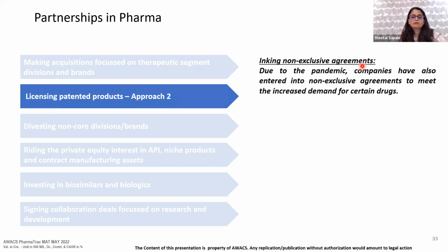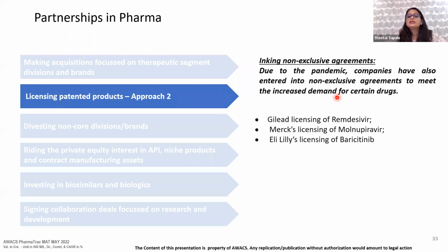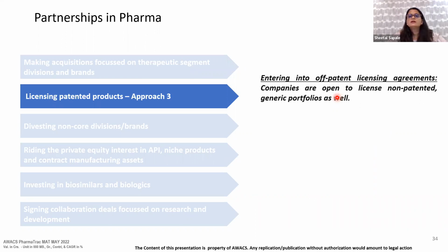When we talk about licensing, the majority of the time we used to hear about exclusive agreements, whereas the approach in COVID times has been non-exclusive agreements, wherein due to the pandemic, companies have entered into non-exclusive agreements to meet the increased demand for certain drugs. It is very difficult to partner with only one company and ensure that the increased demand is met. Gilead's licensing of remdesivir, Merck's licensing of molnupiravir, and Eli Lilly's licensing of baricitinib are some examples. The third approach is entering into off-patent licensing agreements, wherein companies are open to licensing non-patented generic portfolios as well.